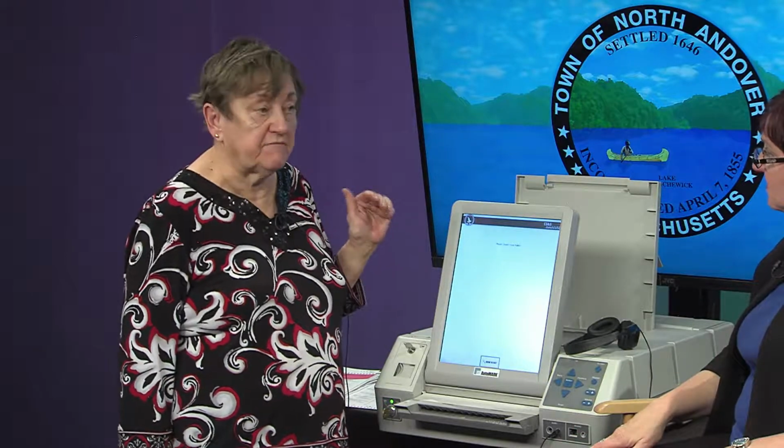She was on just 2 months ago now, and we finally got the cards in so we can talk a little bit more about the Automark Machine. Well, we can do a live demonstration. This is our Automark Machine. It is always available for any election, whether at the polling location. We also have it available at Town Hall, should somebody want to be able to independently vote.